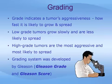When cancer is present in a prostate biopsy specimen, the pathologist will grade the prostate cancer cells according to how much they differ in appearance from normal cells. The grade indicates a tumor's aggressiveness, in other words, how fast it is likely to grow and spread. High-grade tumors are the most aggressive and the most likely to progress beyond the prostate. The most widely used grading system for prostate cancer was developed by a doctor named Gleason, and the grade is therefore called the Gleason grade or Gleason score.